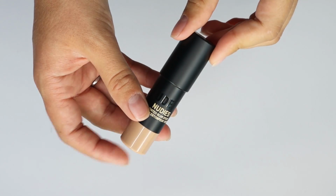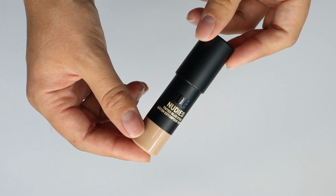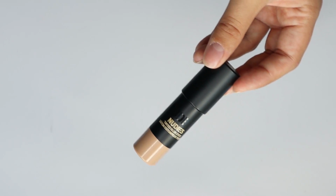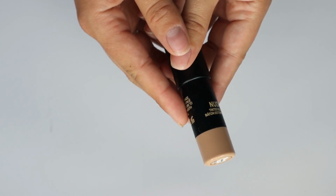Nudies Tinted Blur. I've been loving this lately. I do think it's better for oilier skin types. So if you have a drier skin type, I know it tends to sit on top of the skin rather than looking like skin. So I would stay away from this one if you do have a drier skin type. I'm going to be keeping this.